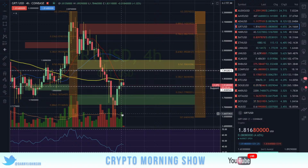Volume's good, doing well, above average. Indicated on this green bar down here at the bottom. RSI, plenty of wiggle room for the upside potential. You will have resistance at the 1.893 for GRT.